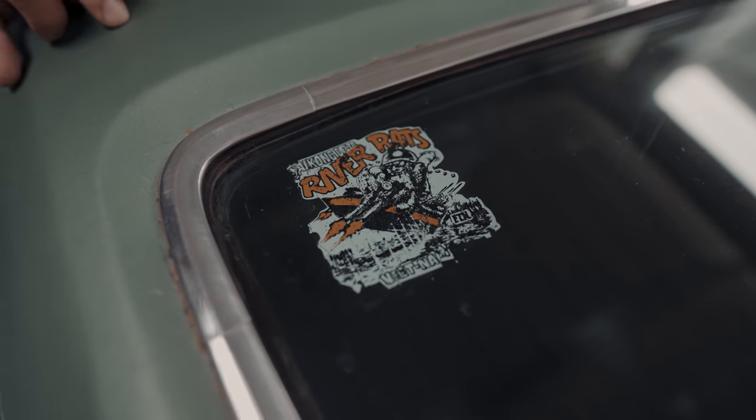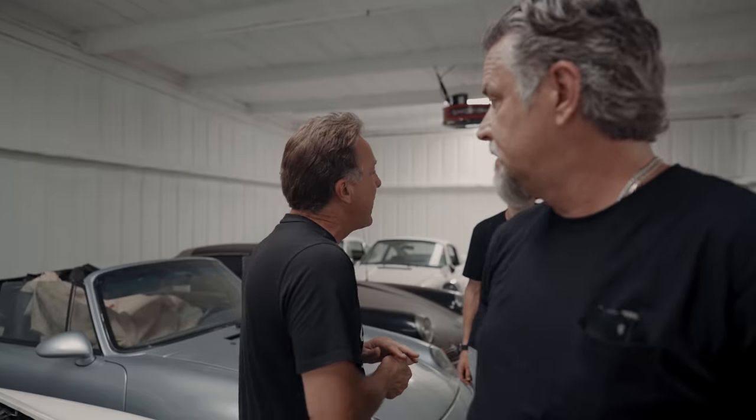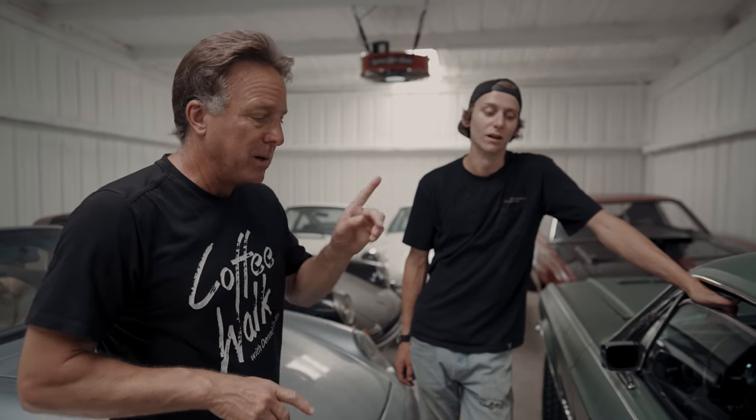And so we presented all this paperwork to Ford. Ford went through their archives. They did come back and say that car was, in fact, did go to South Vietnam during the war. And it was the only Mustang Fastback that ever went to Vietnam. And there were four coupes. But here's where it gets really, really neat.